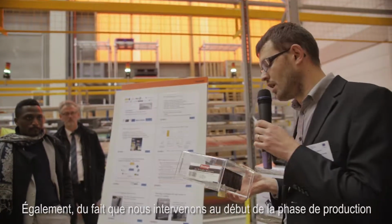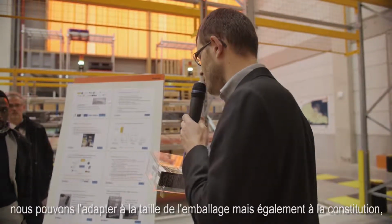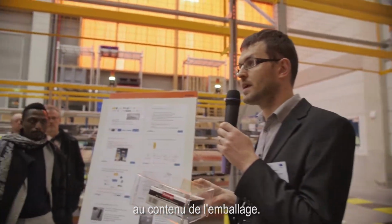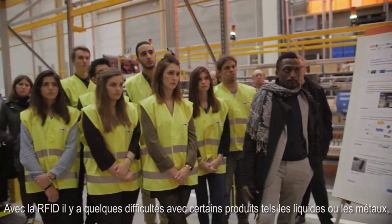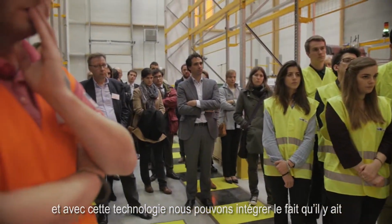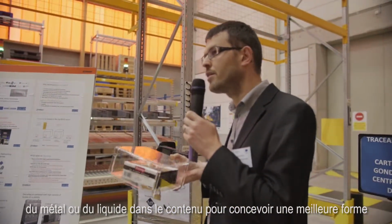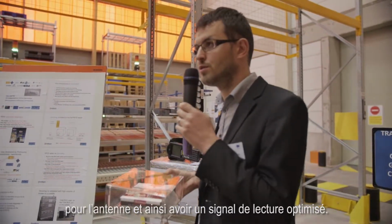Then also, as we are using it at the beginning step of the production, we can adapt the tag according to the size of the packaging, but also to the constitution of the content of the packaging. For RFID, there are some difficulties with special products such as liquid or metallic content, and with this technology, we can integrate the fact that there is some metal or some liquid in the content to make a better shape of the antenna to have a better answer of the reading.